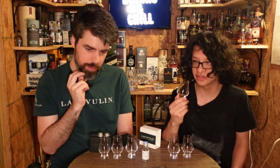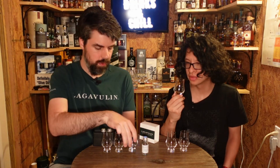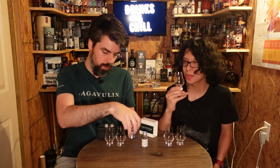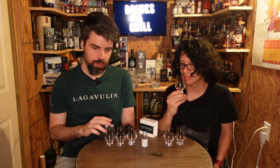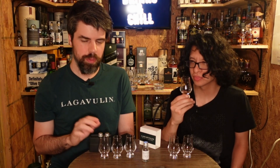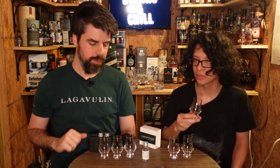Pretty peaty in the taste. Super peaty in the taste. More so than the smell. Honestly, on that first sip, that's about all I got. This is more peaty than the Octomore. Stay tuned for that one. I'm getting a little bit of apple in the taste. Some sweetness there. A little bit of saltiness too. Yeah, like a salted caramel type of saltiness.